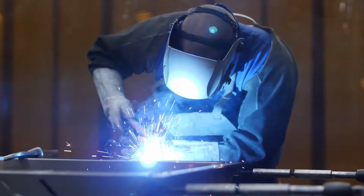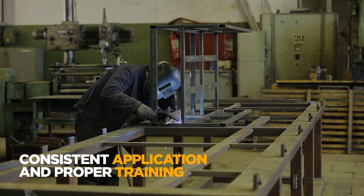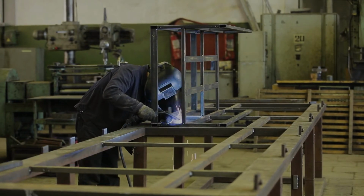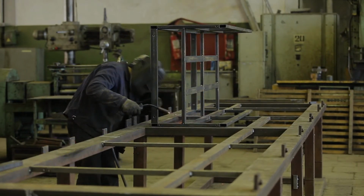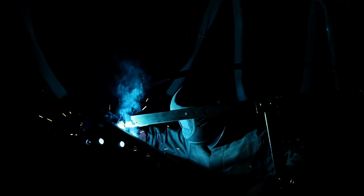Safety precautions for hot work require a consistent application and proper training. A permit for hot work ensures that every person that will be involved in this type of work must fully understand their responsibilities and that the work does not start without proper authorization and safety protocols in place.